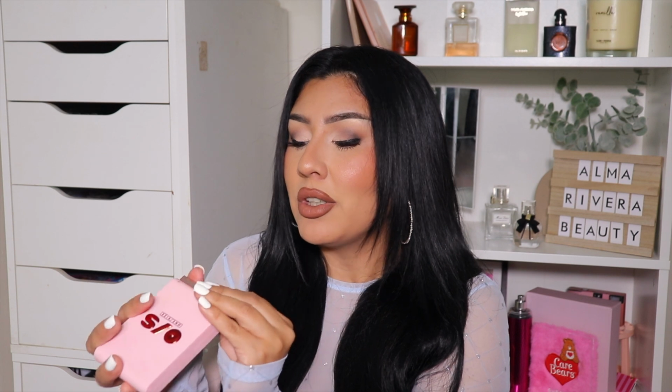Not only that, but the packaging just delivers, girl. So when you open her up, it does have a mirror. I mean, girl, it's so pretty. I want to just carry it in my purse just to pop it out and do my makeup real quick.